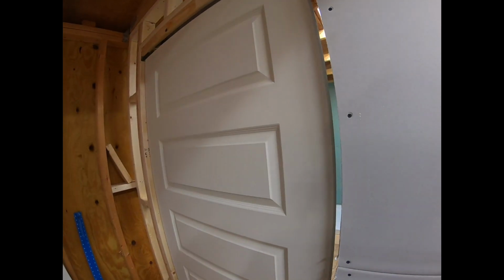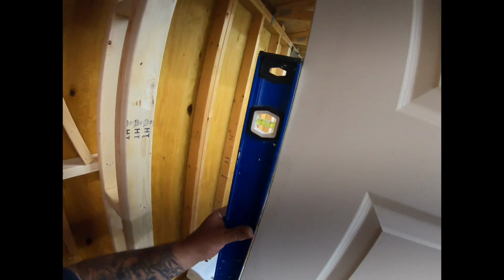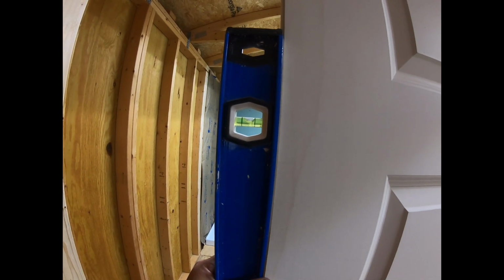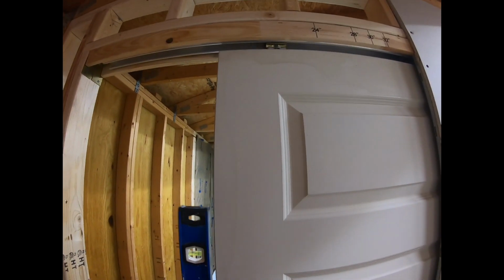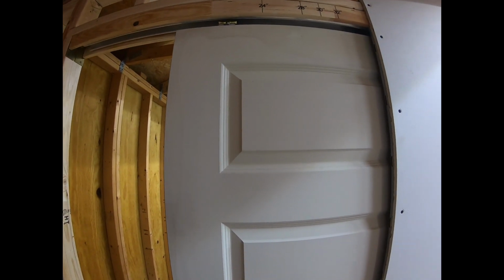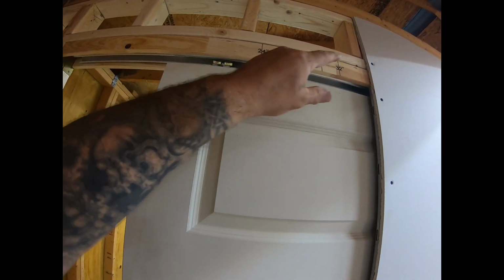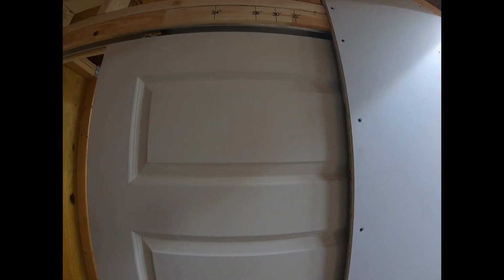Let's see what we got on level for this door. The other one was almost perfectly level. Or not level, but plumb. This one here, man, look how, that's pretty good. I'm guessing if you hang these tracks up like you should, hang them up fairly level, then the rest of it should just fall in place. If not, you can adjust these up here to get your door level, or not level, plumb.